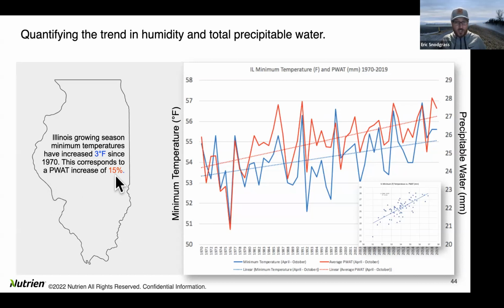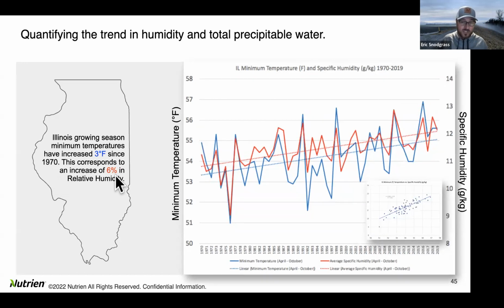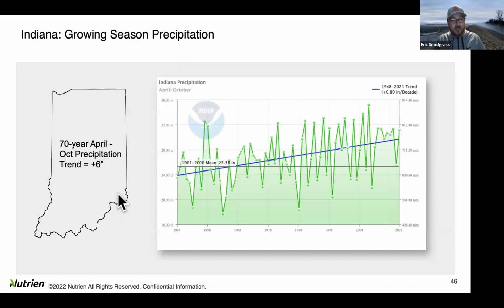Net effect is in Illinois and surrounding states, the atmosphere is more juicy to deliver more precipitation. That translates into a relative humidity increase of 6%. Now, relative humidity, in my opinion, is a useless term for the most part because it's always relative to temperature. So we have to make sure we know the temperature in order to understand that. But what we're seeing here is an increase in moisture.